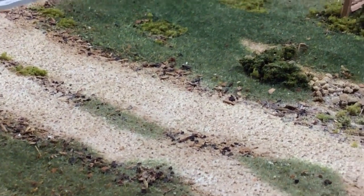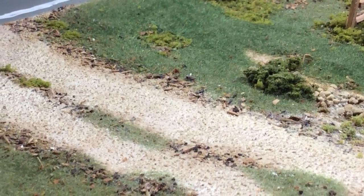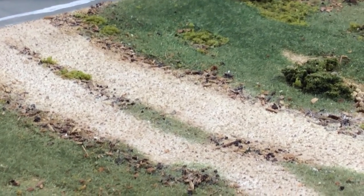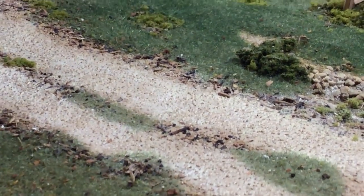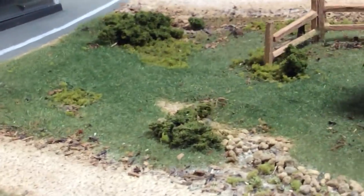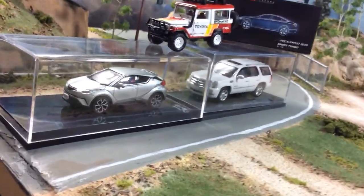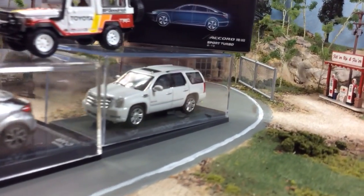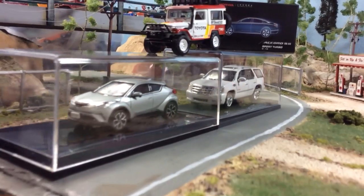Okay. Now, with all of that said, we've got Toyota, Cadillac, and I've already put my Honda away. Put that there. So, not much, just a small little haul today. But don't fret, there will be more tomorrow.